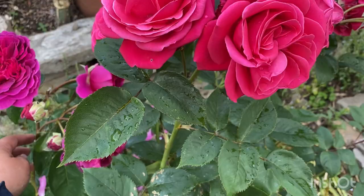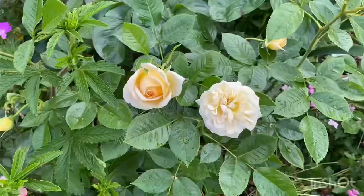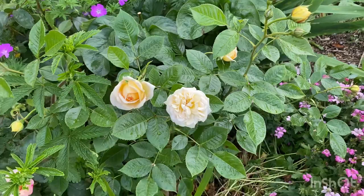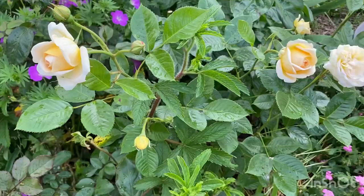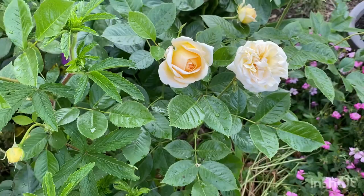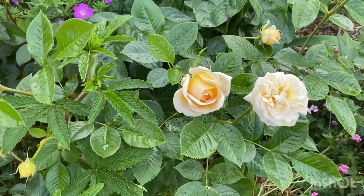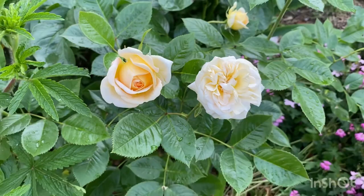I'm going to show you the other two that I have. This is the Timeless Cream. It has a smaller bloom. They say it's cream, but I don't think it's very cream. I think it's more on the soft yellowy apricot colour. Unfortunately, it doesn't quite sit in well with this colour scheme that I have. I prefer this colour to go with yellow or white. So I shall be moving that to another place in autumn. But that is the Timeless Cream.